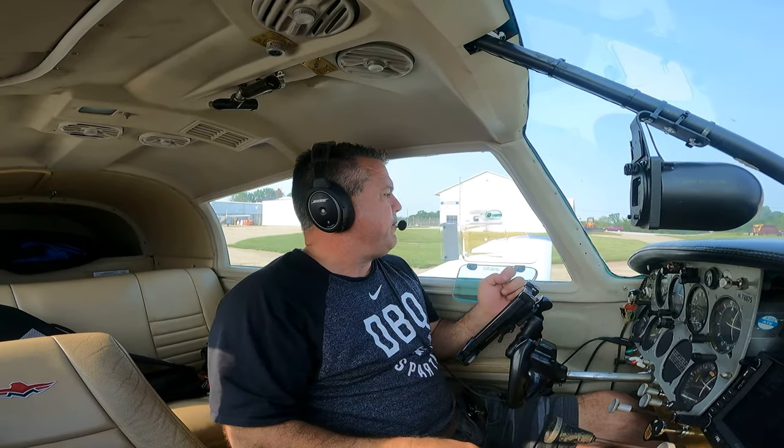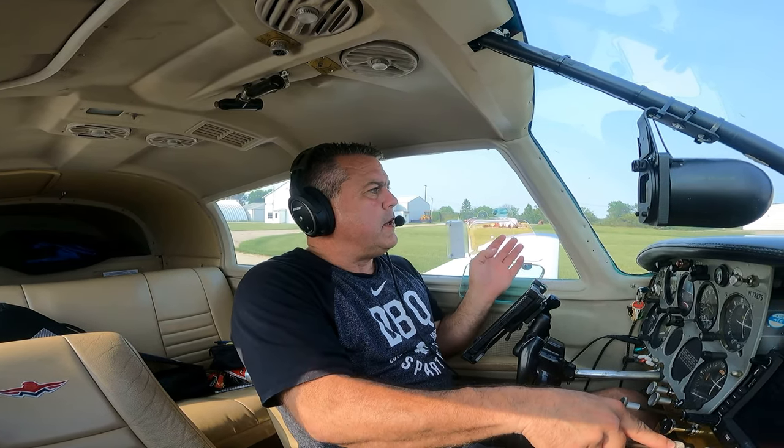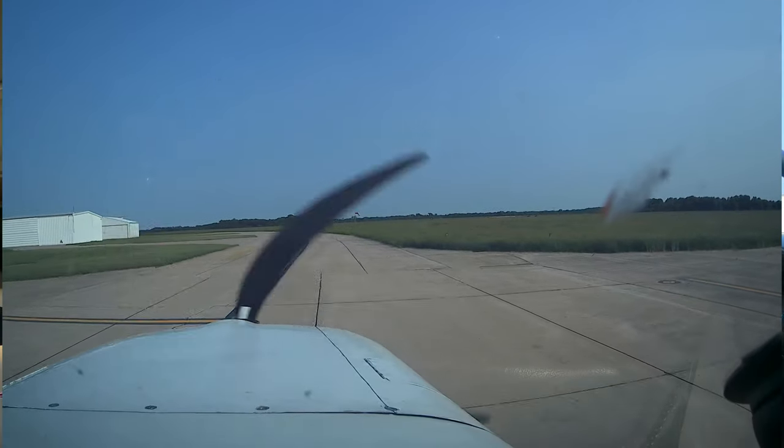All right, so here's what we're going to do. We're going to take off runway 08. We're going to head out over the river, and then we're going to turn north. We're going to see if we can get some good video of the river as we're going over. Should be pretty fun. And, yeah, this thing goes around. Man, this grass is really tall out here. Crazy tall.